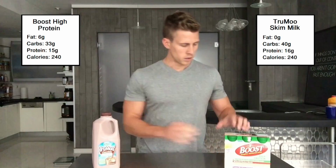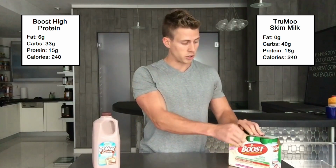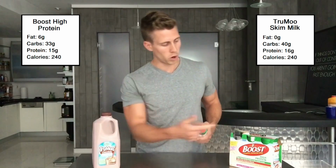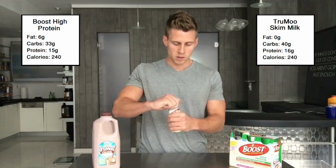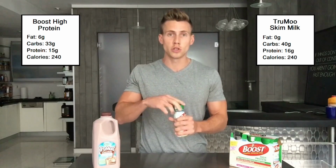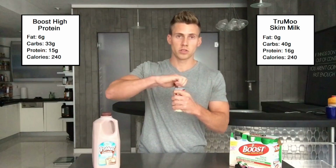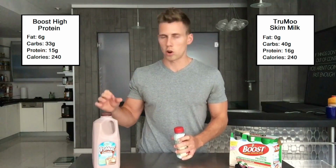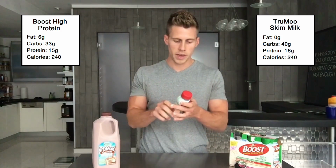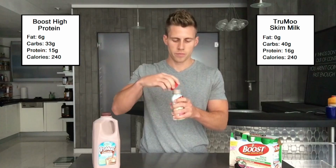All right, what's going on here? Let's just dig right in because I think taste is the most relevant factor. It's marketed as a high protein supplement when the macros are actually super close to chocolate milk. Sugar is also high. This has a little bit more total carbs from sugar than the Boost does, but pretty comparable.